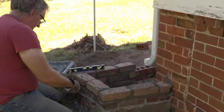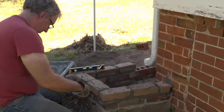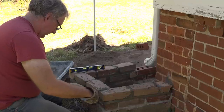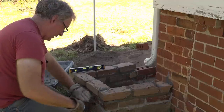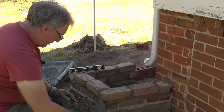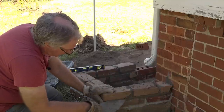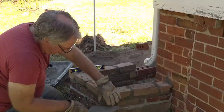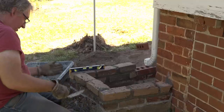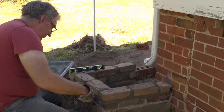Well, it just takes a lot of finesse, you know? Make sure the joints are well stuffed. Make sure they're finished smooth. Now later on we come back with a tool and we just try to clean this up a little bit. But it's good to make sure that all the joints are full.